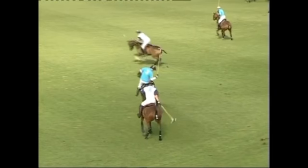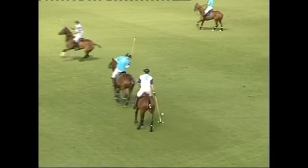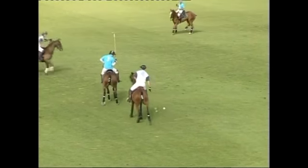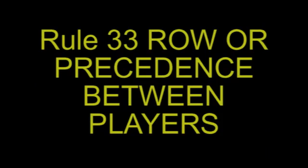Back to the game. The right of way has changed. White is still in possession, still with the ball on his offside. Blue is in danger of blocking white by riding in the right of way. He needs to get out of there quickly, which he does. Remember the approximate dimensions of the right of way, and here we see it displayed for real, about 5 feet. Back to the game. Blue is now clear of the right of way, and white can make his next play.